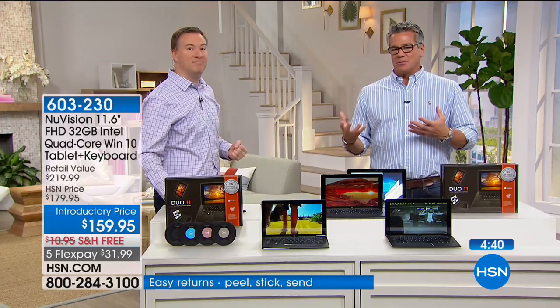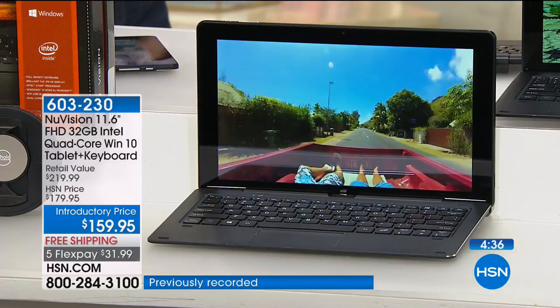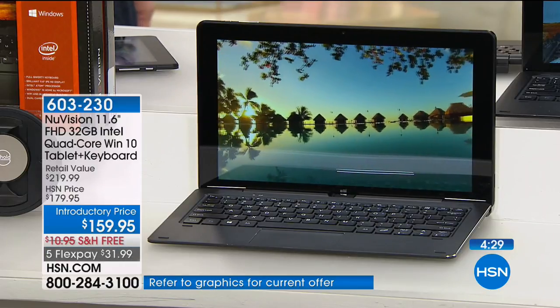Exactly. This is a really great tablet, but you know, it may not have the big fancy name that maybe you think you need. What you want is what's under the hood. That's what's important, and what's on the screen. Best screen and best processor that's available.